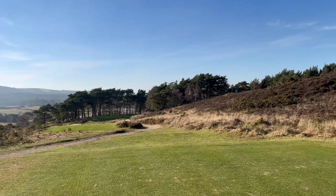If you do get a chance to come and play it, definitely give it a go, because it's got some very unique and iconic holes and some amazing views. I don't think I've quite played a golf course that's got views like this one has. But so onto the 11th hole here.